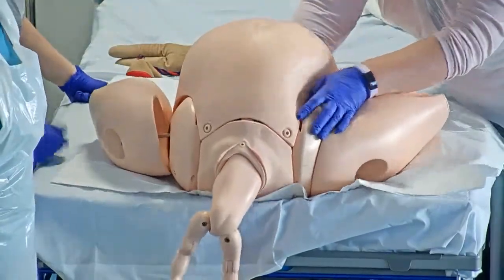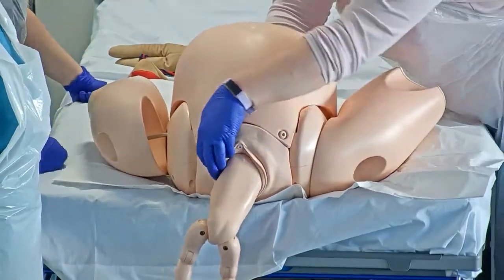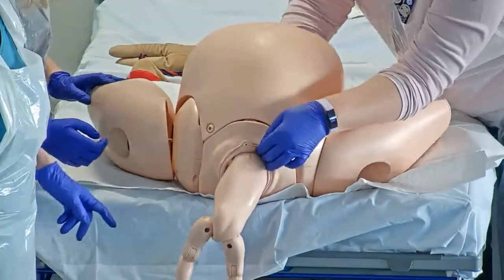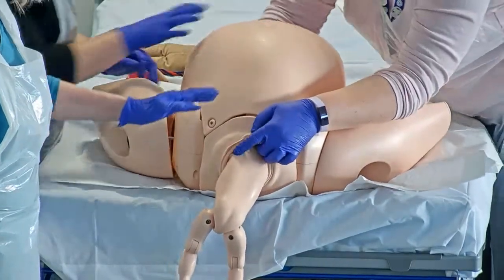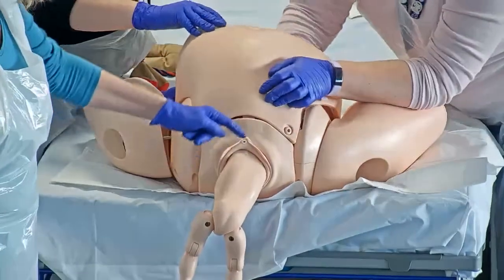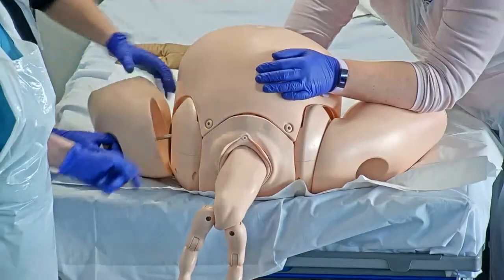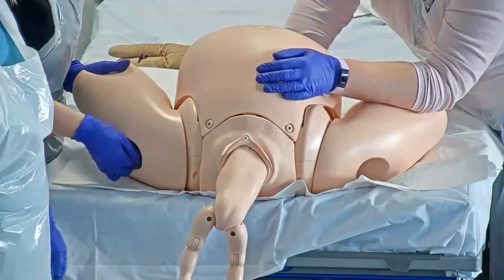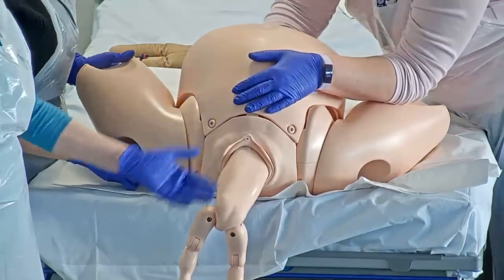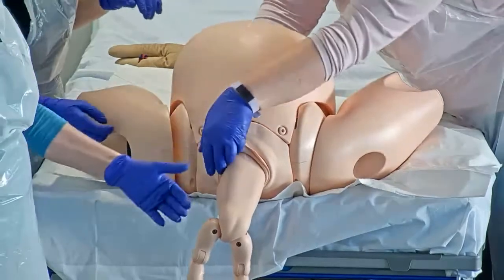So we wait until we see the scapula, the shoulders here, and now the legs come off. If in two contractions there is no progress, because you would hope for progress with each contraction, every time the woman goes, you'd expect to see a bit more. And with most of the breeches, they will come.